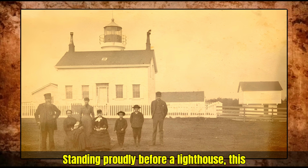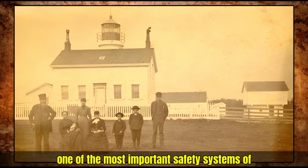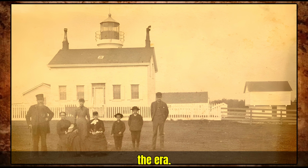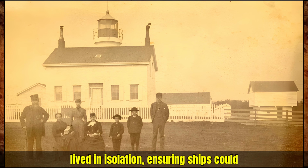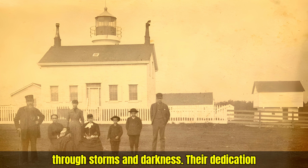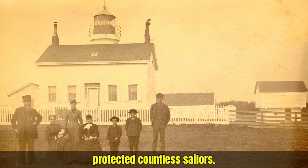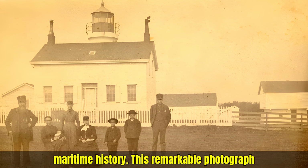Standing proudly before a lighthouse, this family likely played a role in maintaining one of the most important safety systems of the era. Lighthouse keepers and their families often lived in isolation, ensuring ships could navigate safely through storms and darkness. Their dedication protected countless sailors. This image highlights both family life and maritime history.